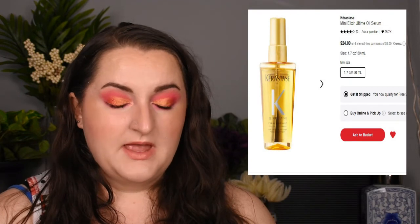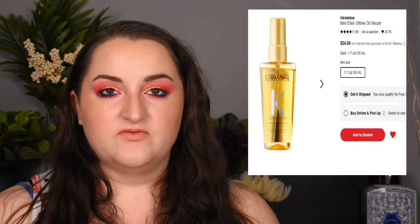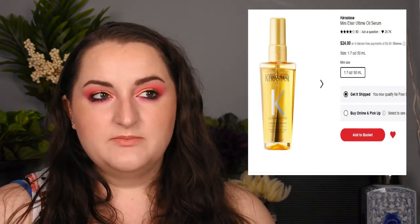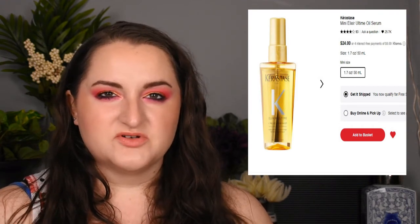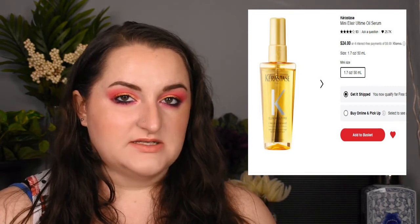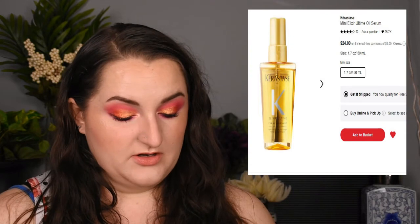And I think the last thing that I put in my cart is the Kerastase Mini Elixir Ultimate Oil Serum. I haven't tried any hair oils for my hair, and you can see my hair does get pretty frizzy. It's kind of got a mind of its own, so I think it would be nice to try an oil serum, but I think I may have some samples from old BoxyCharms or Birchbox that I would like to try first, and then if I enjoy that process, then maybe consider picking up something like this. So I'm going to take that out of my cart as well.